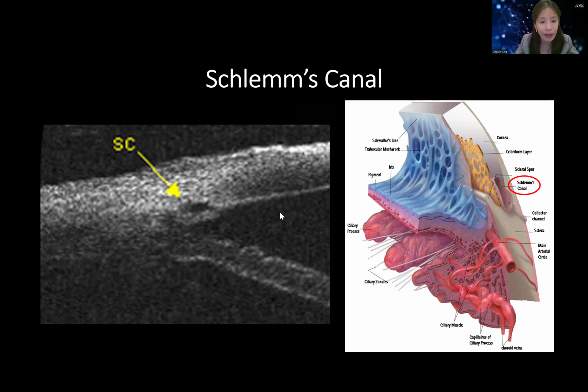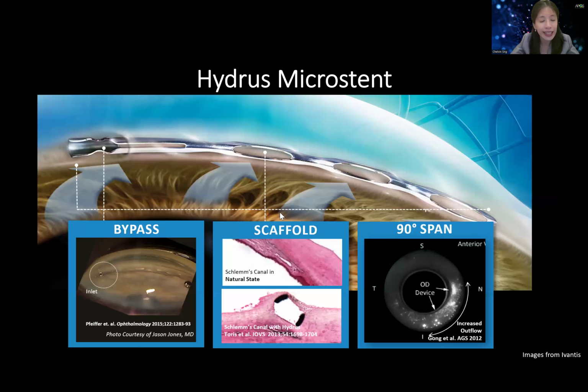For any of the trabecular bypass devices to work, they have to be placed well in the canal, which is easier said than done in some cases. The Hydrus has a trimodal mechanism of action, not only bypassing the trabecular meshwork, but it is the only device which also scaffolds and dilates it over 3 clock hours.